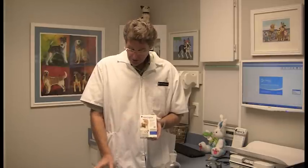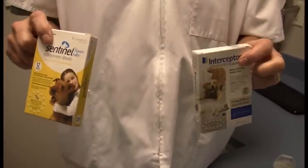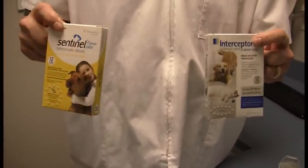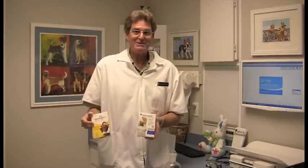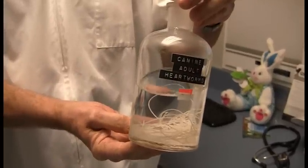This Interceptor can be combined with a flea product called lufenuron, and then it's called Sentinel. So this is also a flea product plus the heartworm and intestinal tract dewormer. But bottom line is all dogs need to be on preventative monthly. They take a monthly tablet so they do not get this terrible heartworm disease.